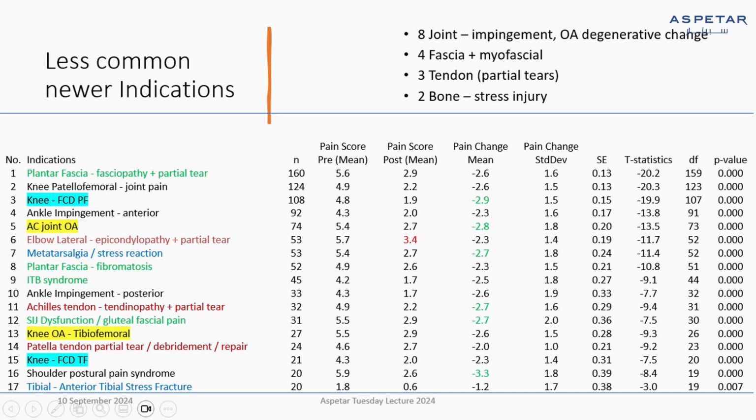And this is just our observation. And we have not actually managed to look at pre and post MRI changes. It would be great if someone actually does that in future. So over here, you can look at AC joint OA. We find that it actually responds really well. So if they have a degenerative AC joint, we can provide shockwave, 1 or 2 sessions, and they respond very well.